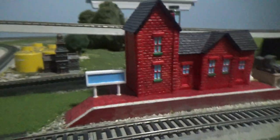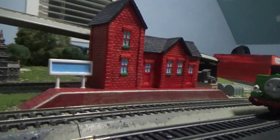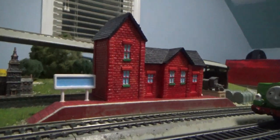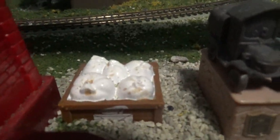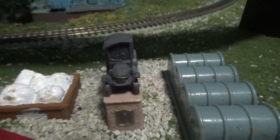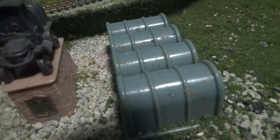So what do you guys think of the station? Think of a station that's been repainted. And right over here, we have a mailbox full of mail sacks, Stanley from Cars, and some four-barrel tankers, or four-barrel drums.